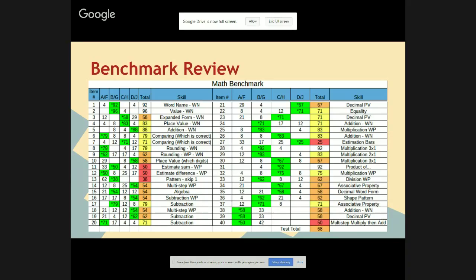Rounding, number 9, is a skill they've been working on for the past couple of years. It's just determining the place that is sometimes a little tricky to them. You see a multi-step word problem at number 14. Anything that's multi-step is going to trip them up a lot, because in the lower grades, 3rd and lower, it's a lot of single step problems, and then when we get to 4th grade, it's a whole new ballgame. You have to do multiple things.